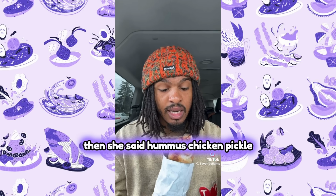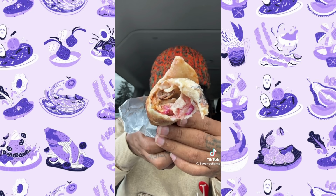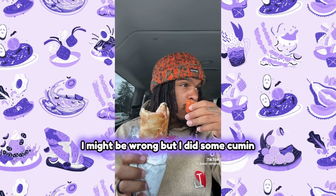This is my hand for scale, so it's real long. Let's see. That's good. That's real good, actually. In Detroit, we call these pitas, like gyros. Yeah. That chicken got a lot of flavor, like spices. Boy, it's in my nose. It's not even spicy. It's just like a spice cabinet full of flavor. I might be wrong, but I taste some cumin, a little bit of coriander maybe. It's just a lot of spices. It's very flavorful. It's juicy.